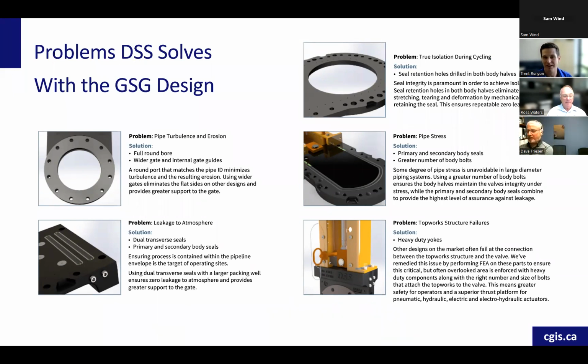Obviously, you can see the design. Some of the things that we focus on is problems, right? There's a lot of problems with traditional knife gate valves, and so we've come up with solutions. One of the main points is that we have a full round bore. A lot of other knife gates have flats on the side that have a narrow gate, and so we increase the width of our gate to make full bore. This eliminates turbulence, which results in erosion. So smoother down the pipe.